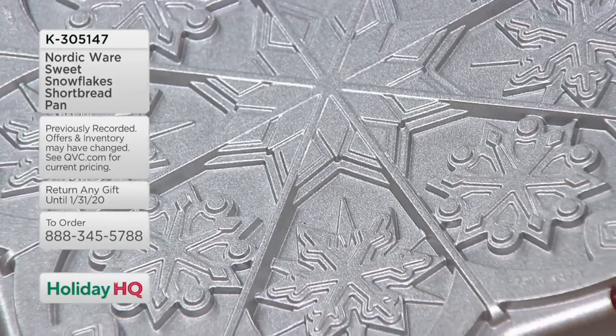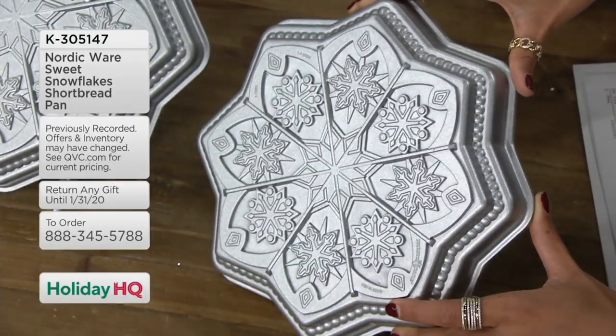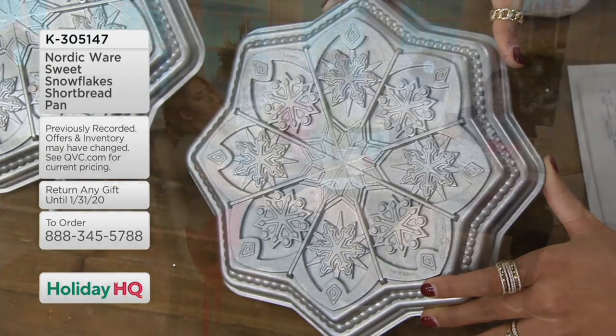I mean, whether it was shortbread or scones someone made out of this. Someone made scones in it? Yes! Oh God, I love scones. I was like, oh my goodness. I love scones so much.